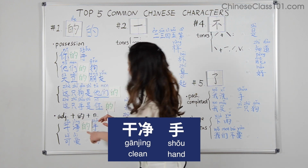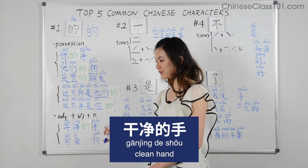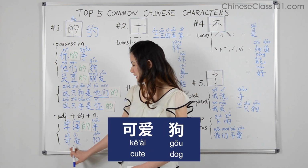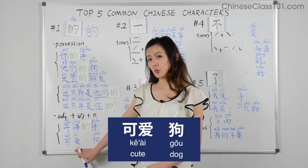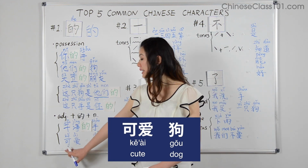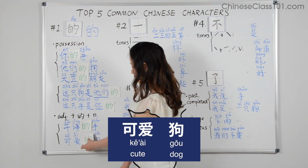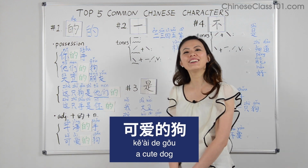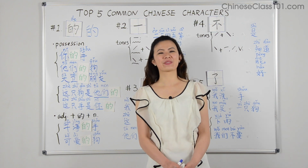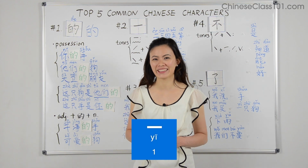So we have to say 干净的手, clean hand. And next, 可爱 is an adjective meaning cute. And 狗 means dog. So to say a cute dog, we have to use 的 between 可爱 and 狗. 可爱的狗, a cute dog. Well, ironically, the second ranking most common 汉字 actually means one.